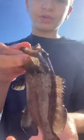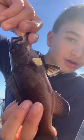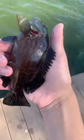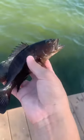Yeah! Alright, I just got this baby black grouper. And no, this is not a gag. You can tell by the color pattern. It's a little baby black. Super cool. Rare for the West Coast. Black grouper. A little black grouper. You can tell by the color patterns. They're way different than a gag.